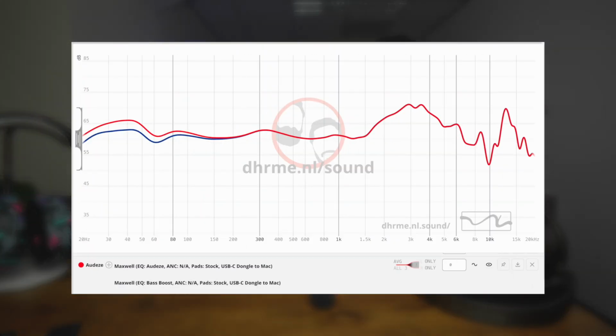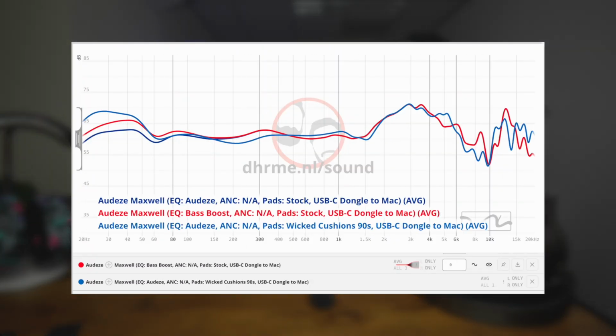Interestingly, the wicked cushions also affect the sound, and any cushions you put on it are going to change the sound. But I thought it affected it in a nice way for me. It was a bit more of a bass bump, actually more than what I got with the bass boost preset, so that's nice. And if I had to nitpick, I do think that some very high frequency sounds, or maybe mid treble sounds, sound a little bit harsh to me sometimes, the S's and stuff like that.